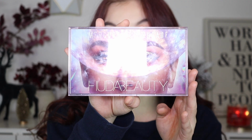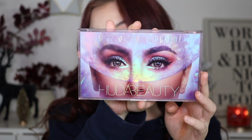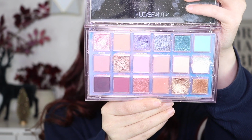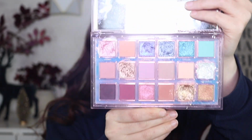So that was when I decided that it was definitely going to be the Mercury Retrograde from Huda Beauty, you guys. I just really love and enjoy this one. Everything from the packaging to the inside, to the textures, to the quality, to the mattes, to the shimmers, everything in here is just so gorgeous to me. And maybe this isn't a palette that I use every single day, but when I think of my favorite that really tugs at the heartstrings, it would definitely be this one.